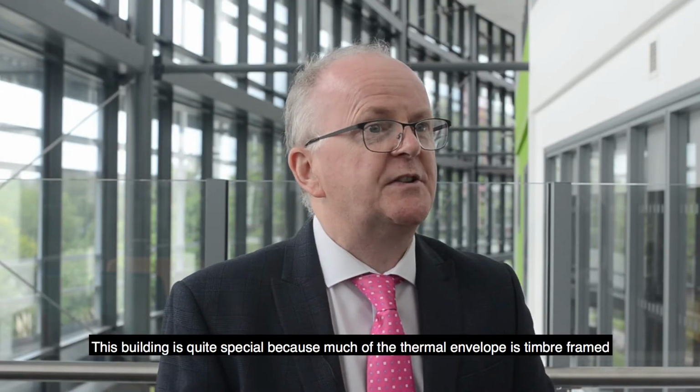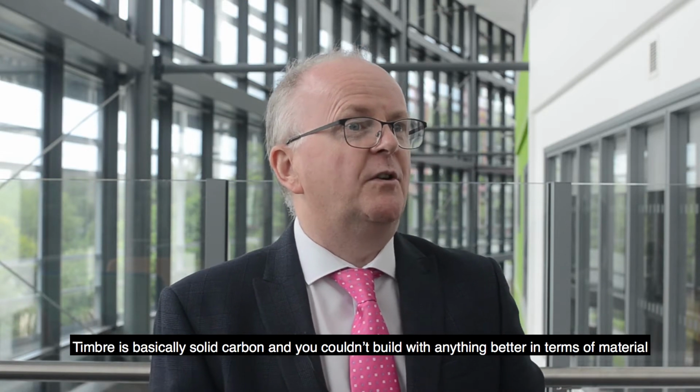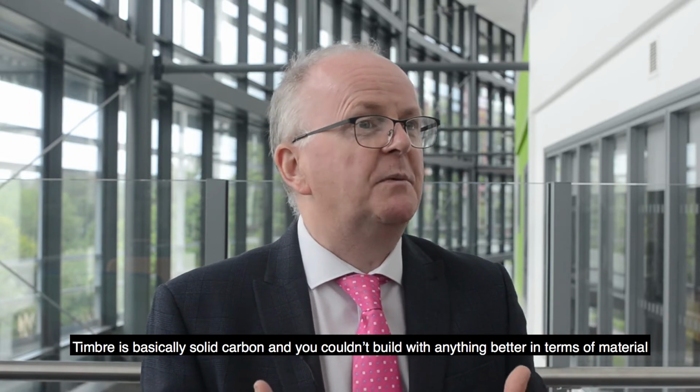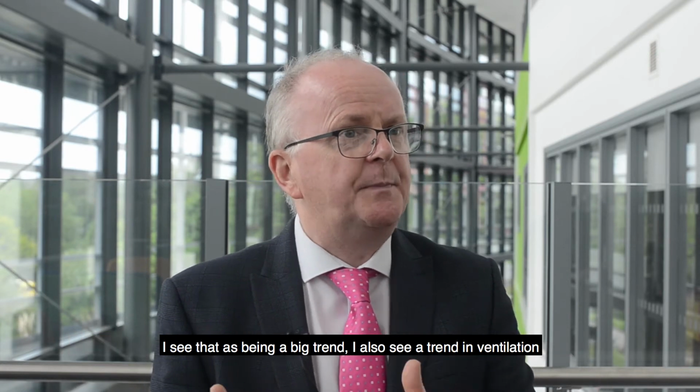This building is quite special because much of the thermal envelope is timber frame. And timber, as we know, is basically solid carbon. Trees grow by sucking carbon out of the air, and you simply couldn't build in anything better than timber. So I see that as being a big trend.